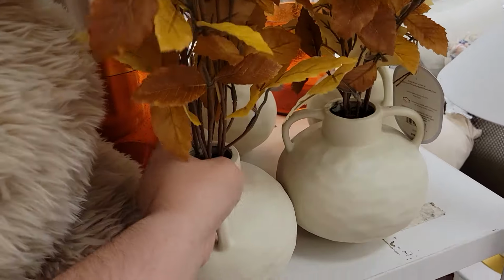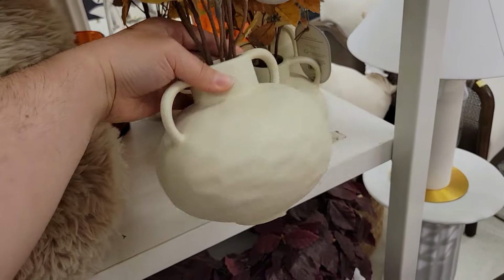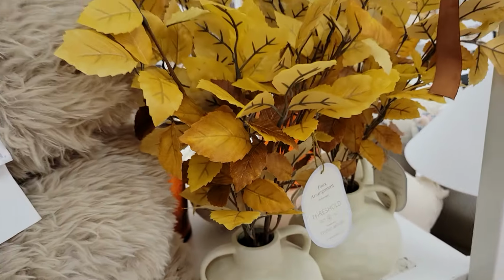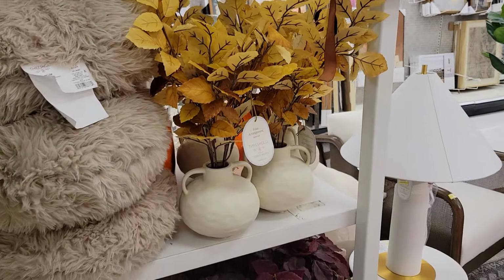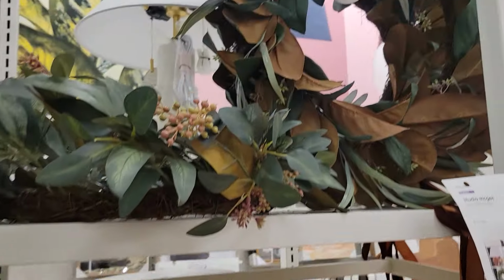This plant is a lot better. It has a really pretty golden yellow color for the leaves, and it has this textured vase at the bottom, and it's $20. It's a pretty decent size, and I do love that color. I don't use too much of the golden yellow color in my fall decor, but that is a very nice option.